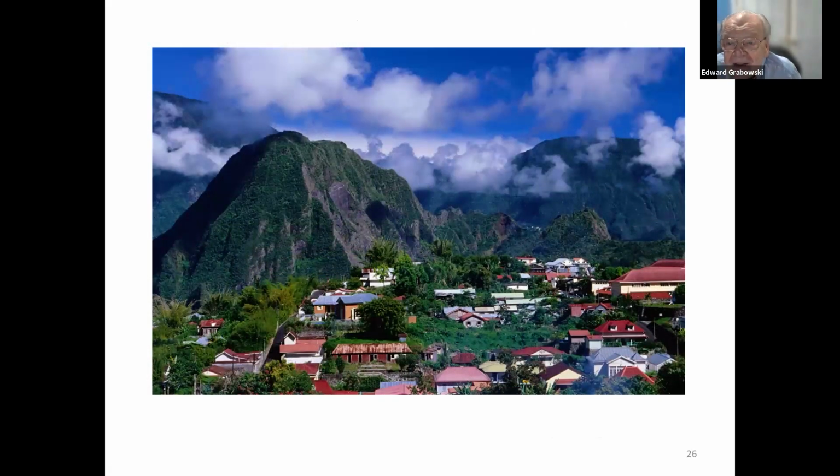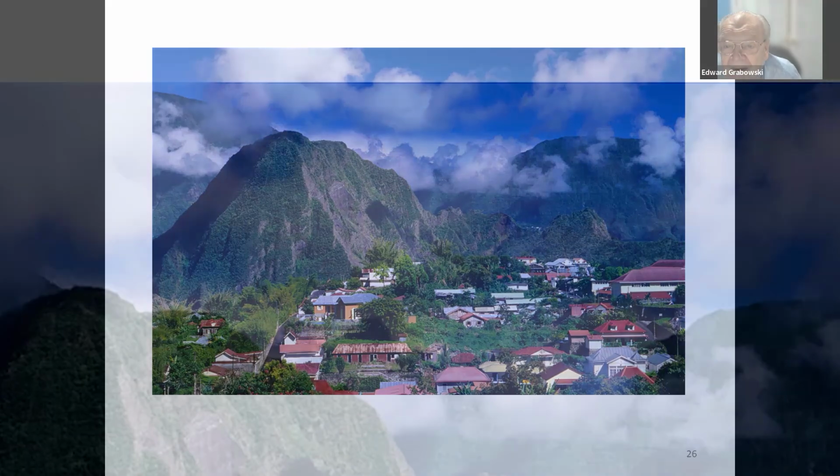It's a beautiful place. We were talking about beautiful places, upstate New York. I love upstate New York, but here's Helborg on the island of Reunion on a nice sunny day. You can almost feel the freshness of the air.